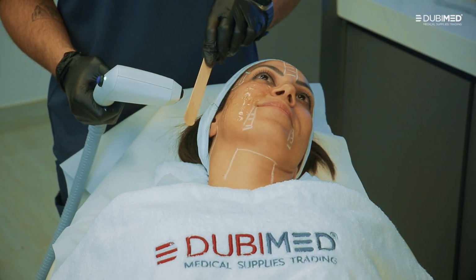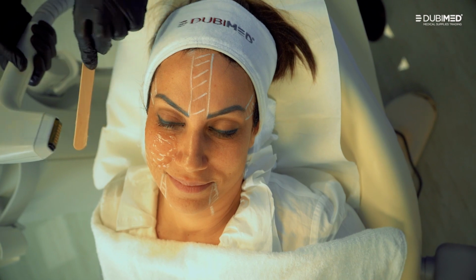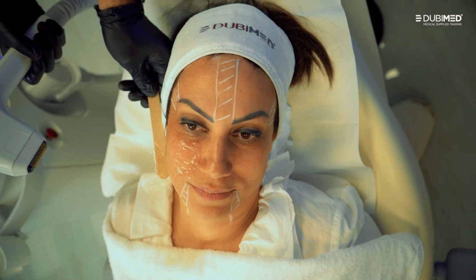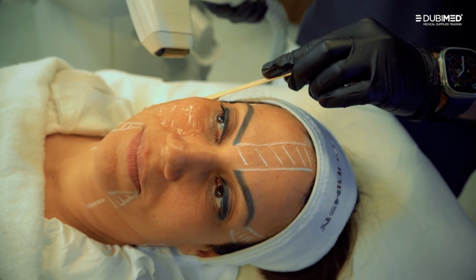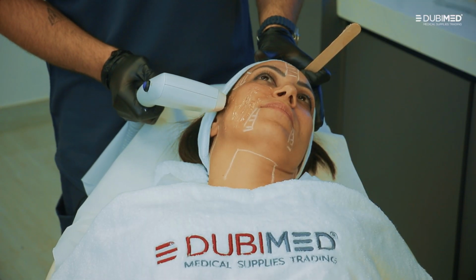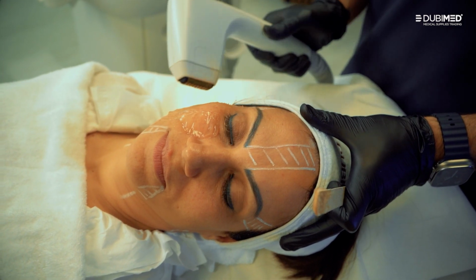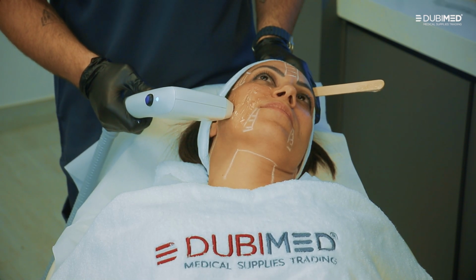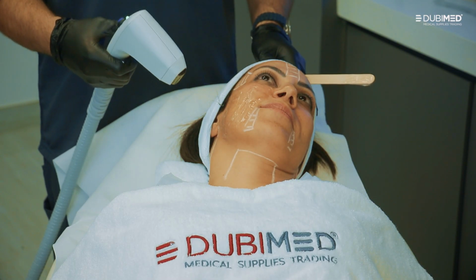So, I want to distribute my shots in columns. Every shot is going to be in this manner, and the overlap from one to the second is going to be 10%. So for the cheek area, I'm going to do 50 shots, and I will work in columns like this. Every shot is going to have 10% overlap from the previous. After I'm done with the full column, the next column is going to have 50% overlap with the previous column in this manner.